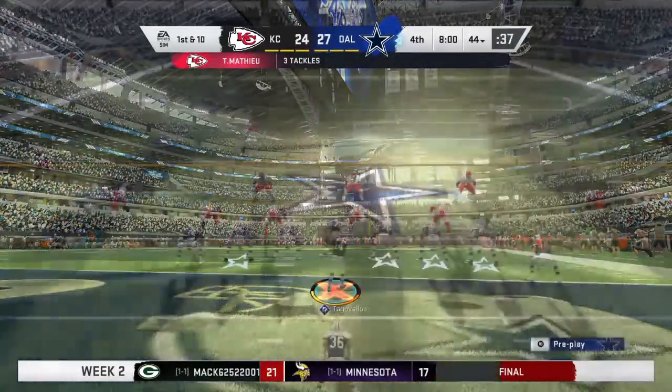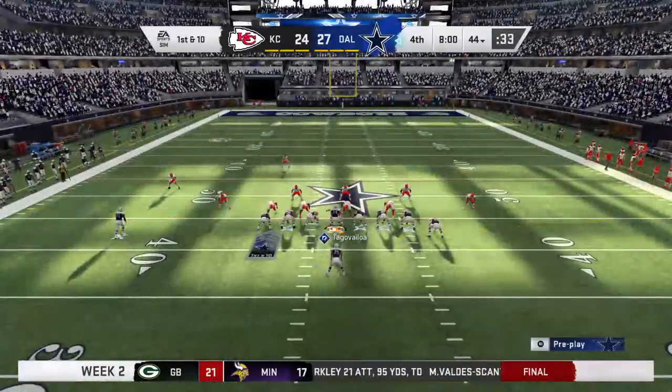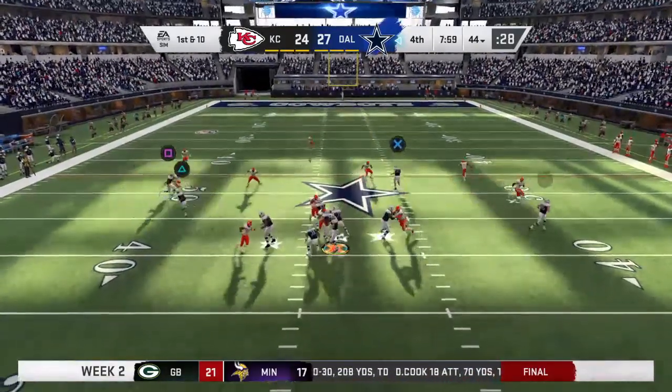This is the National Football League on EA Sports. Back now in Arlington. It's been a very hotly contested game to this point. Just a field goal separating these two teams as we get set for the fourth quarter.